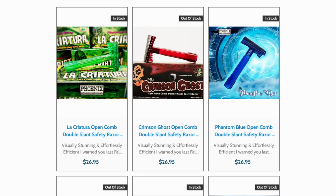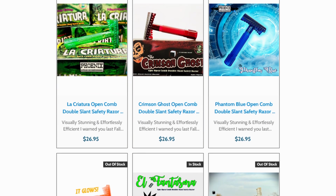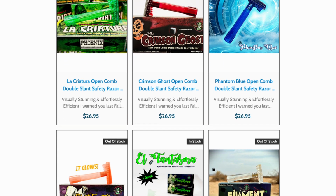Now sure, this is named after like the black creature from the Black Lagoon. It has a really cool look to it. Looks like D&D dice or something like that. It looks great. They have lots of different colors as well. They have some that glow in the dark, that are blue, that are orange, that are green, that are red. It's made of ABS plastic, which is not super high end, but is really inexpensive and it lasts a long time. I'm okay with that for $26.